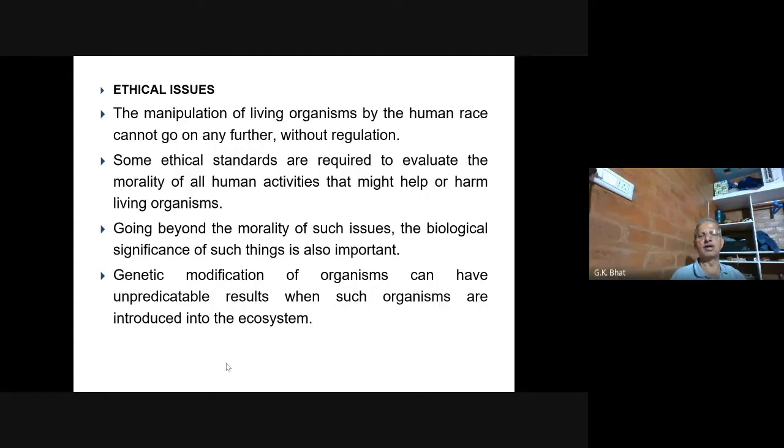So, in this way, there are some ethical issues with regard to transgenic animals also. The manipulation of living organisms by the human race cannot go on further without regulation. Some ethical standards are required to evaluate the morality of all human activities that might help or harm living organisms. Going beyond the morality of such issues, the biological significance is also important. Genetic modification of organisms can have unpredictable results when such organisms are introduced into the ecosystem.